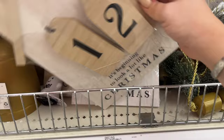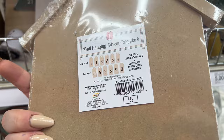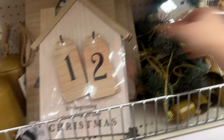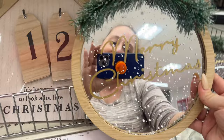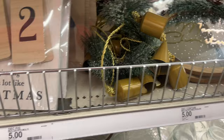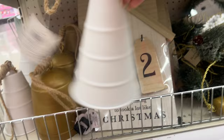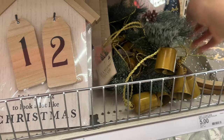And then they have these decor pieces. It's beginning to look a lot like Christmas. $5, okay. And then, look at that, $5. This is gorgeous. I am so tempted to pick one. Hey, what's up, guys? I'm so tempted to get one of these, but it's too early, I just can't. I know they're gonna be gone, but you know, it's meant to be, I'll end up getting my hands on one. They have the gold and the white bells. I don't know how I feel about that. Oh, there they go. Okay. I just had to know what was going on with that. And then, look at this.